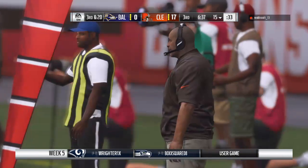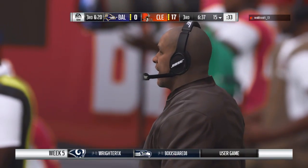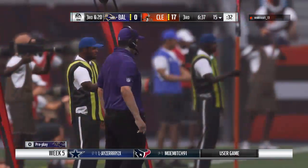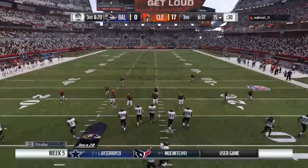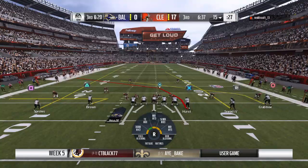The pressure really ratcheting up. They get the sack on first down, then a near sack. They got to him there just as it was leaving his hand. Yeah, they might need to change their pass protection scheme a little bit. Maybe bring another guy into the backfield to help protect the quarterback, because that was awfully close.